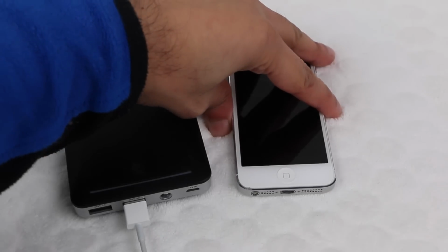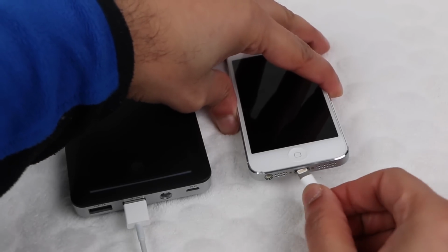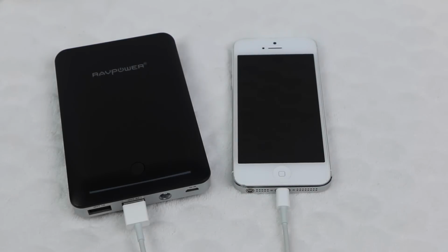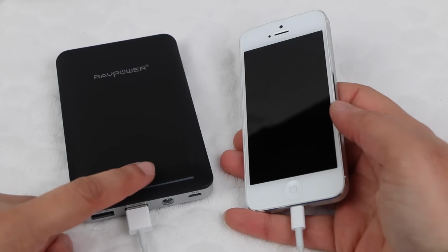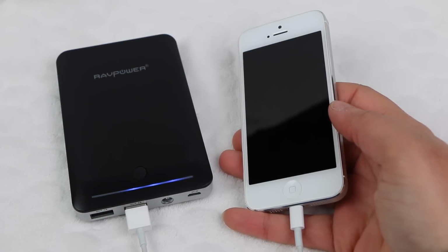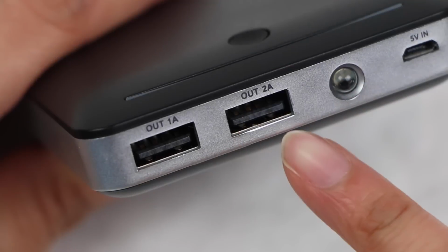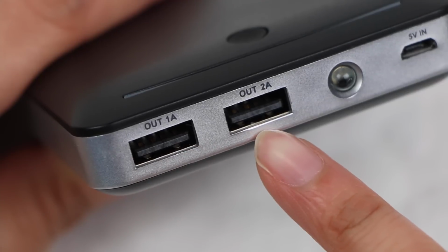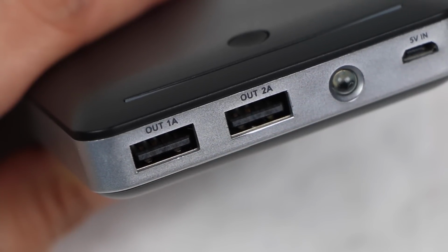Bear in mind a lightning adapter is not included anyway, so if you have an iPhone 5 or 5S, you'll need to use the cable that came with your handset. Once connected, press the power button once to begin charging your smartphone. Simple. Another nice benefit is the RAVPower has 2 USB ports allowing for dual charging of 2 devices simultaneously.